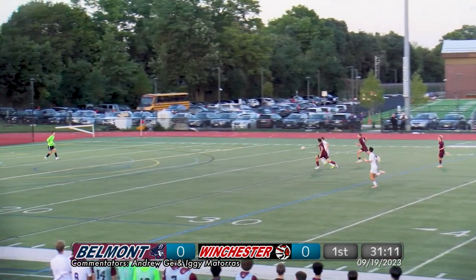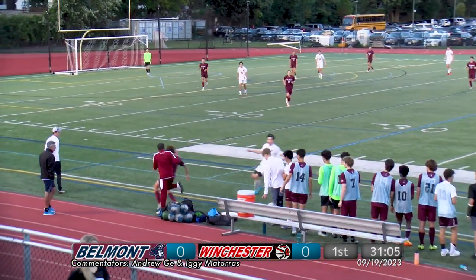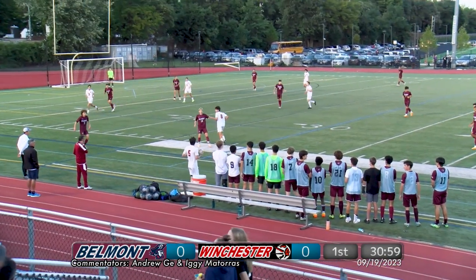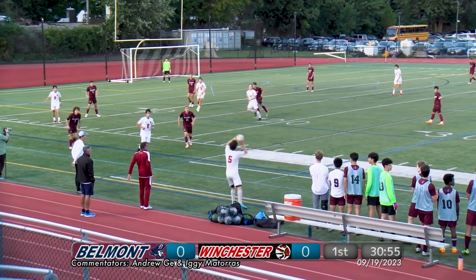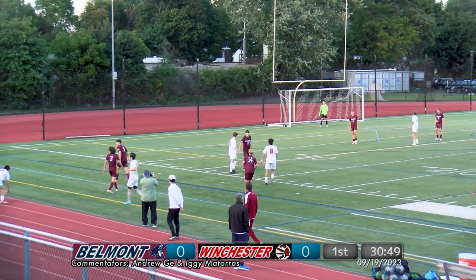Winchester driving forward. What can they do with this? Oh, good blockage by Serve, and that's an absolute clash from Alex Duda. Great recovery there, and Alex Cook, great effort on the line to try to bring the ball back. Number 5 is going to throw it down the line to number 9. What can he do? Alex Cook, good play. Just gets it out of there.